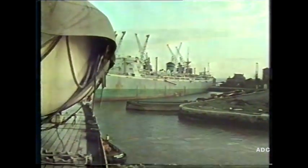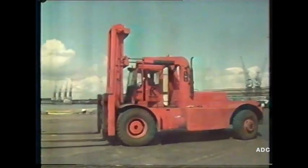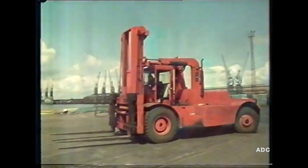The Baltic Star is at the end of its voyage from Leningrad, safely into the docks at Hull. And here's Mr. Albert Birch. His first job today is to move some containers with his powerful forklift truck. How does he like being a docker?